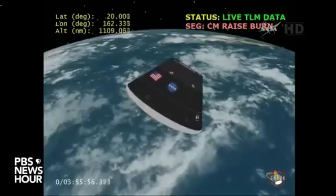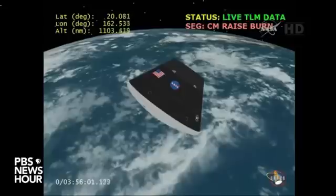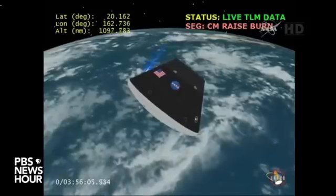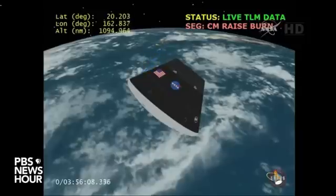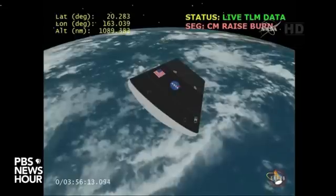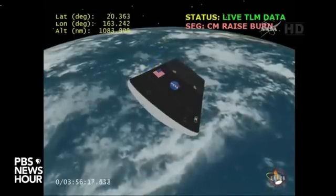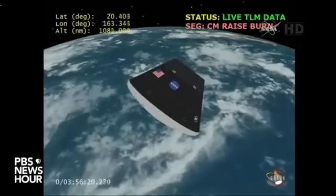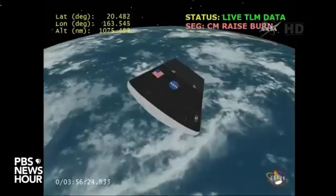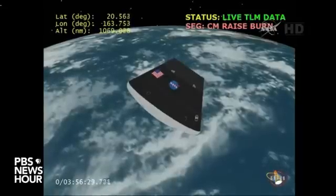Again, this raise burn is simply a test of the thruster system before Orion begins to plummet back into the Earth's atmosphere. A series of critical activities will be happening in rapid-fire succession once Orion reaches the Earth's atmosphere. The jettisoning of the forward bay cover, that is basically at the very top of the spacecraft, will expose the variety of parachutes that we'll talk about once again in just a moment. Orion now has maneuvered into the correct orientation for its raise burn and for its ultimate angle of attack into the Earth's atmosphere.